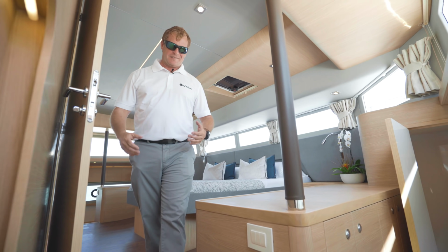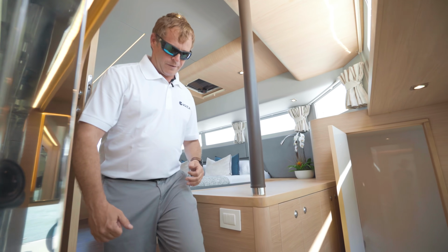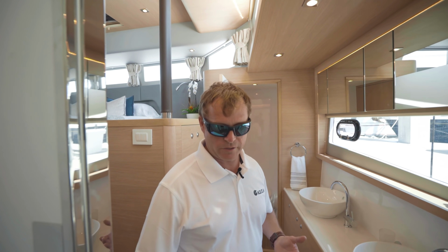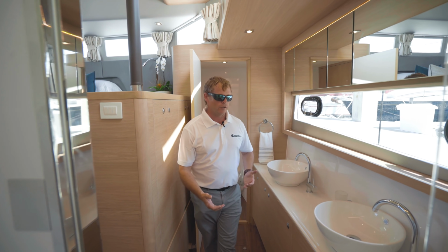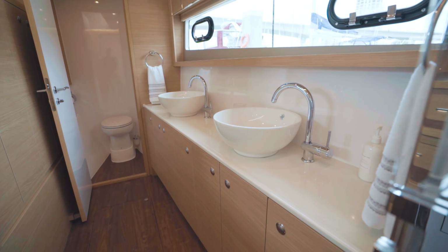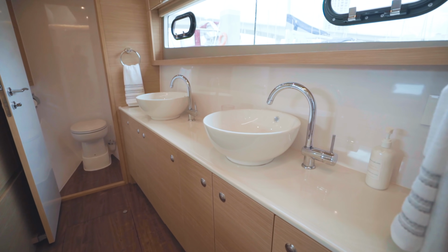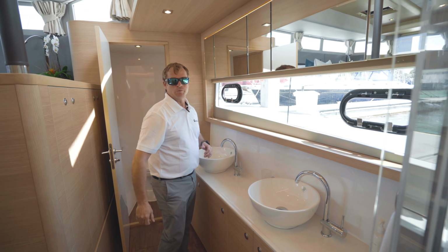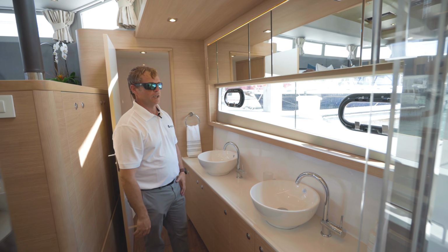All right, coming down into your starboard master cabin head. You have nice, easy, gentle 4 steps to navigate down. First thing you're going to notice, we have wonderful Corian countertops again, carried throughout. You have a double vanity sink with nice stainless faucets. You also have a wonderful window again, bringing more natural light in.